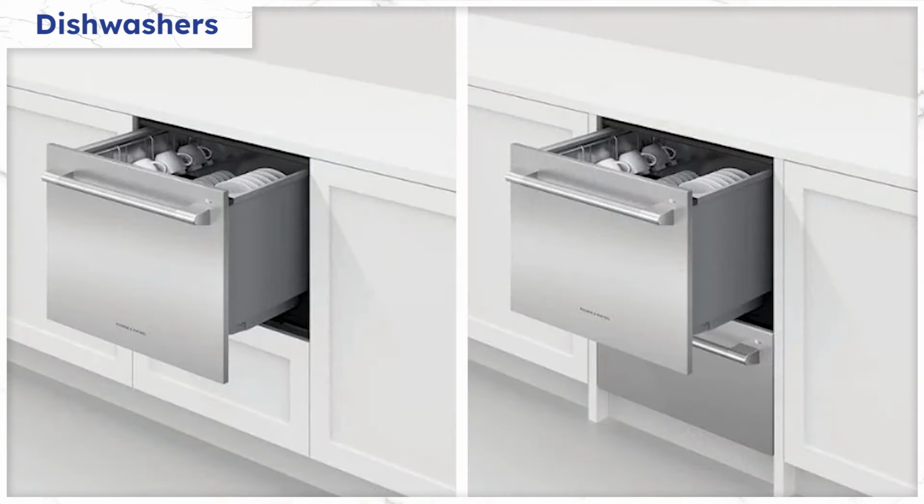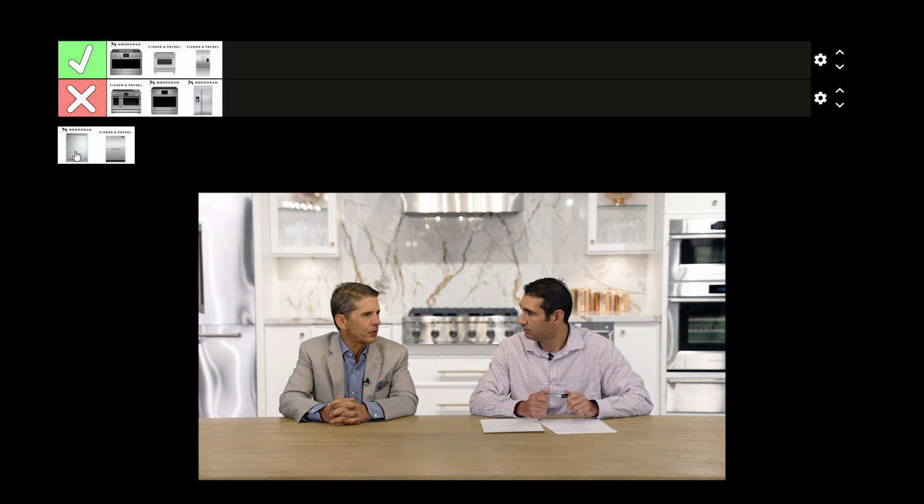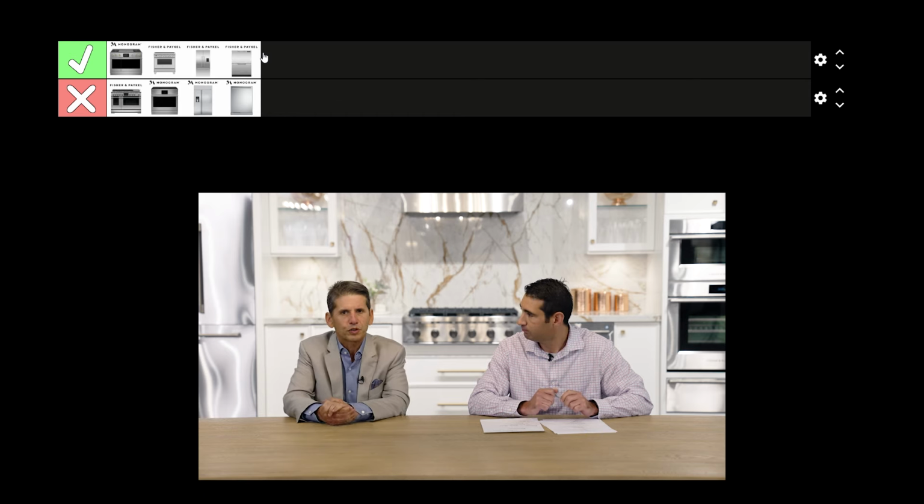Yeah, I think the double drawer is a nice execution. You don't have to bend as far. Certainly for plates and dishes, you could probably put the cups in the bottom or whatever. I do like that dishwasher. A little pricey, but same price as the Monogram. I just don't know what the value prop of the Monogram is, even after researching it. So I would say for dishwashers, Fisher Paykel. Agreed. So that's the main categories there.